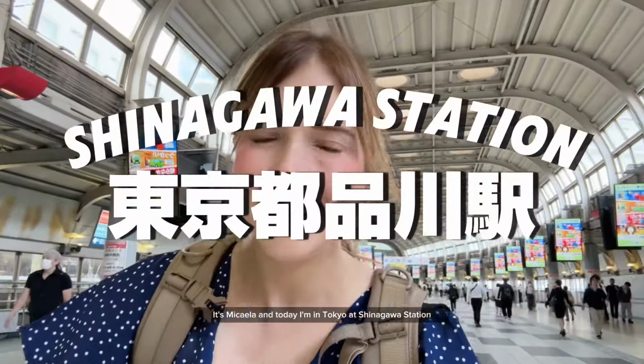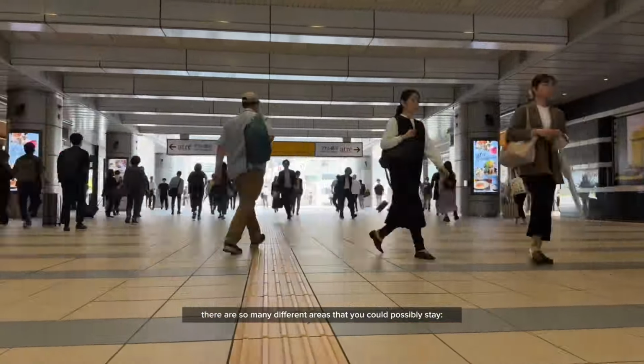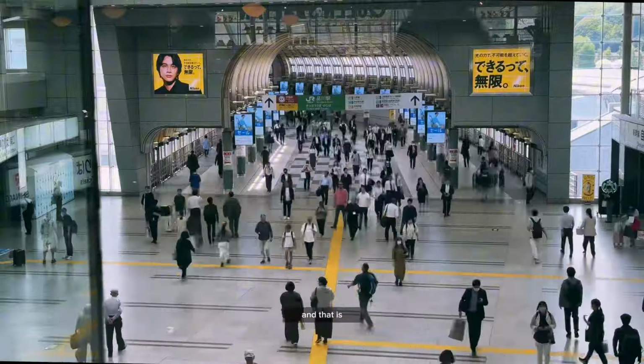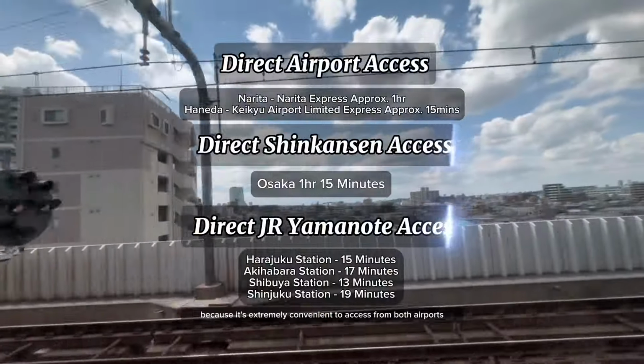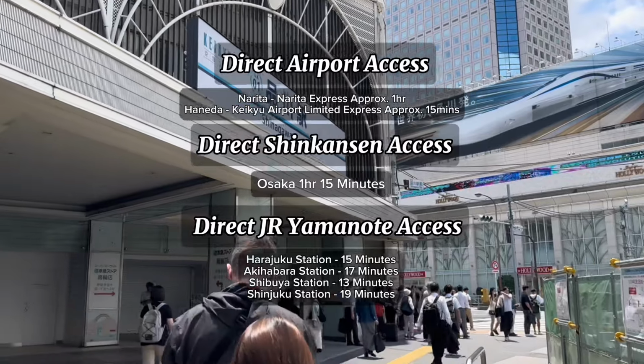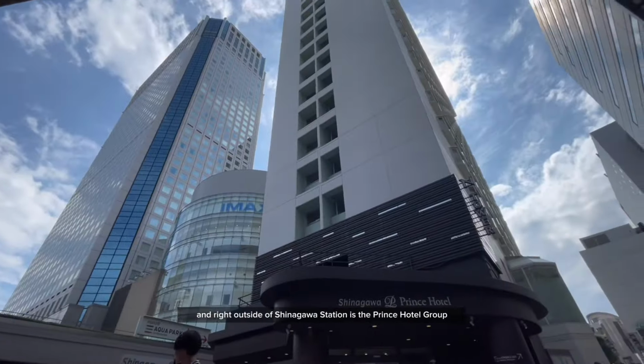It's Michaela and today I'm in Tokyo at Shinagawa Station. So when you visit Tokyo, there are so many different areas that you could possibly stay. For me, I always prefer to stay in Shinagawa, and that is because it's extremely convenient to access from both airports, Haneda or Narita. And right outside of Shinagawa Station is the Prince Hotel Group.